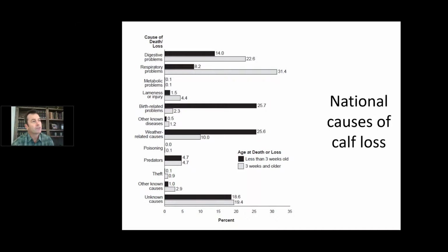Now this is national, it's not necessarily what happens in Florida, and we seem to have more calf loss here. That's probably related not just to the way we actually ranch, it's more related to the environment in terms of the subtropical environment. Because it's true that calf loss is much higher in many subtropical countries than it is in the temperate grazing systems.